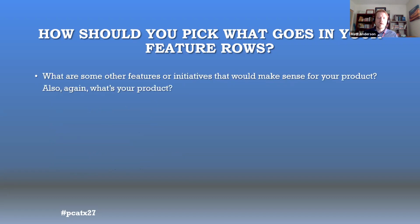So again, putting this out there, put this in the Slack channel if you like. What are some other features or initiatives that would make sense for your product? And if you like, what is your product? I see a couple people typing.